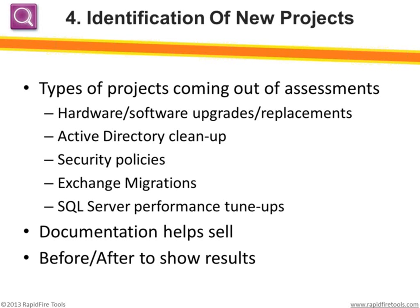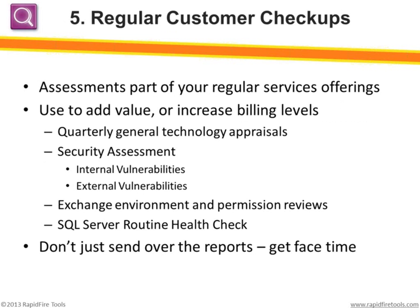And of course, the reports from the assessment do more than help you find the potential projects. They'll document the issue and provide the tool to help you sell that project to your clients in the first place. And of course, run it afterwards too. It gives you documentation then on the updated environment, and it's going to help you show your clients that you finished the work, help you get paid a little bit sooner.